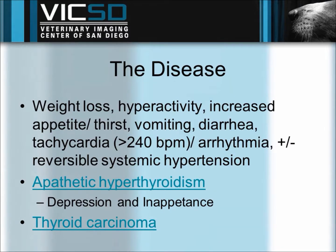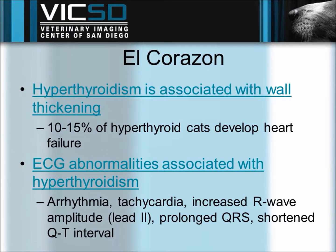So the heart. We always talk about the hypertrophic cardiomyopathy associated with it. And the question then, and it's been a burning question, and actually it was, in my mind, they had a study that was only recently done, a few years ago, but they looked at actually the wall thickening and what happens to that wall thickening after treatment.